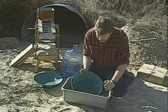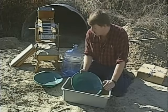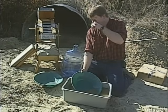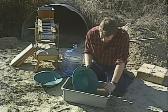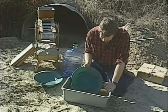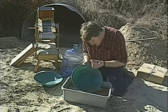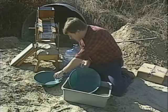Now, aha! I'm seeing some color show up in the sides. Now, I know when you pull out a nugget like that, you're going to have gold in your concentrates. It just has to be. And there's a lot more material down in the bottom of that culvert over there. And there's a piece of something. It looks like a piece of jasper. Little heavy rock. I think I'll save that too.